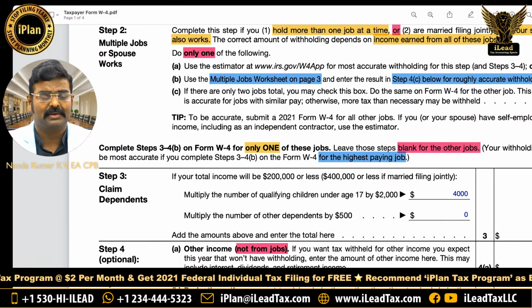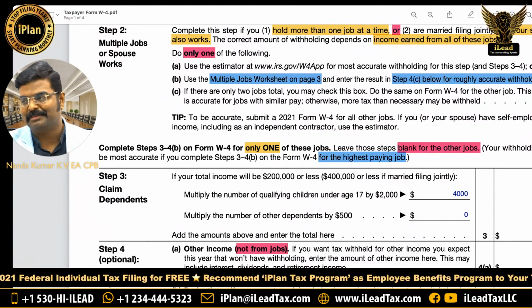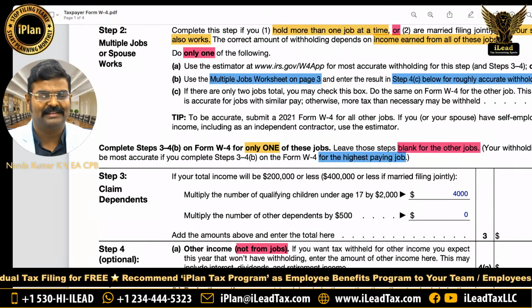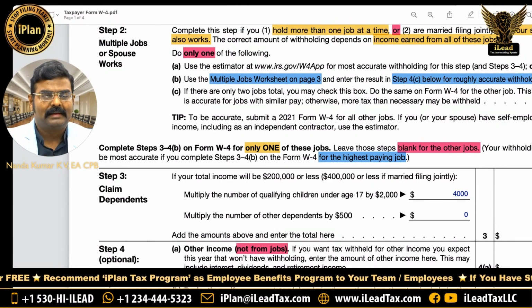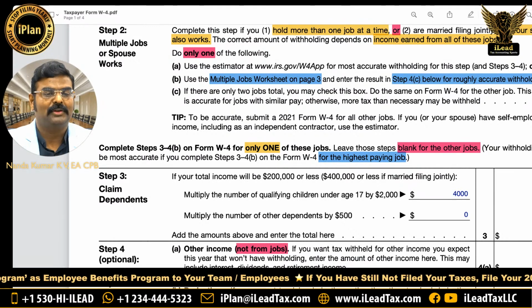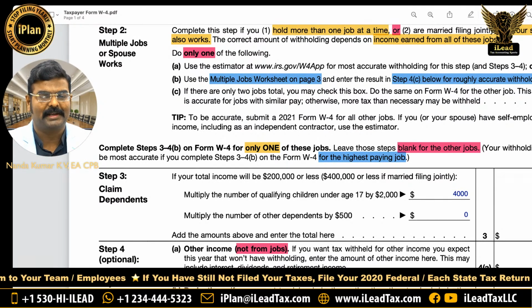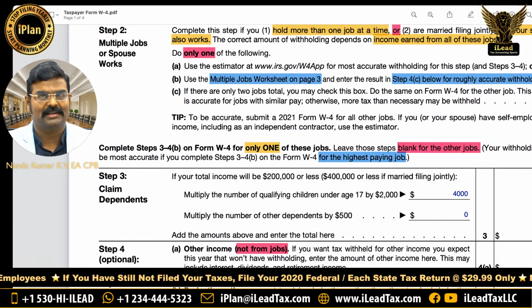And if you are a student, or if you are a new enrolled agent or a CPA who needs more information on this, this is for you. Okay. The second option is B, use the multiple jobs worksheet. So we will be using the multiple jobs worksheet in our case, and then we will go to step 4C.